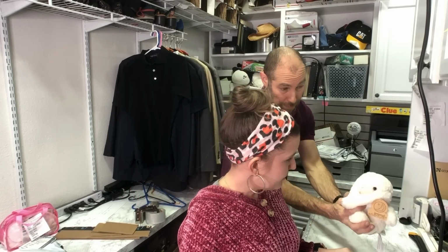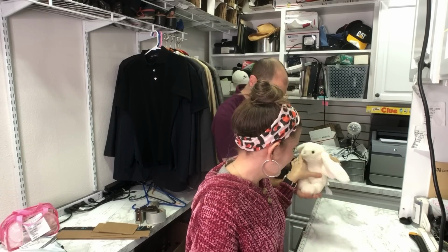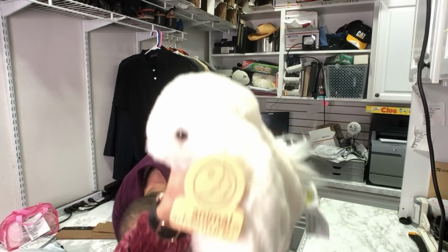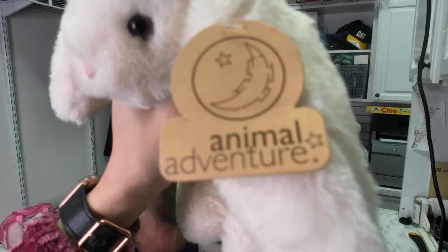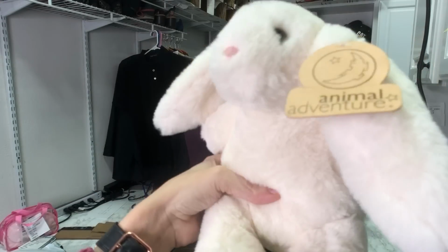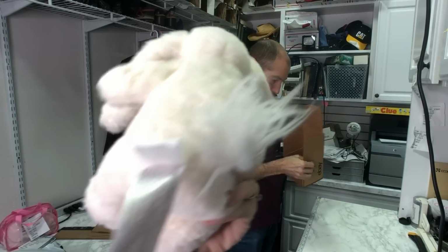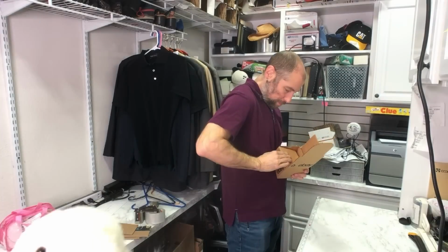Again. Ivory... Show the people. Oh no, we haven't sold Animal Adventure yet. This is kind of a little bit of a Jellycat knockoff, not gonna lie. Yeah, Animal Adventure. And there's this little Easter bunny. I guess he's not Easter, but he's just a bunny. Very, very cute. And he's got this kind of fuzzy tail.